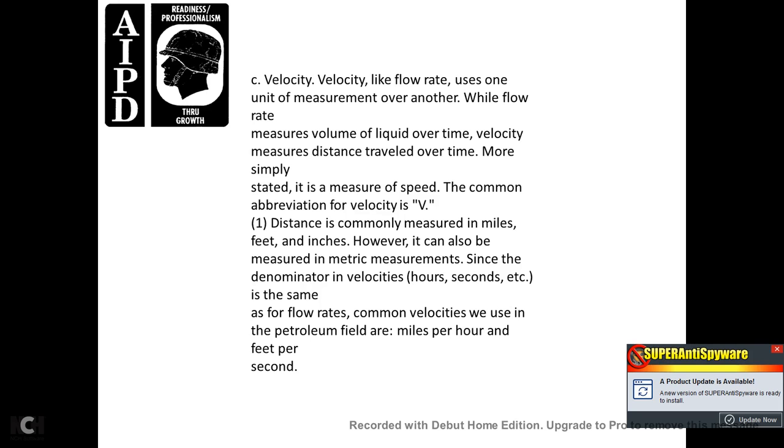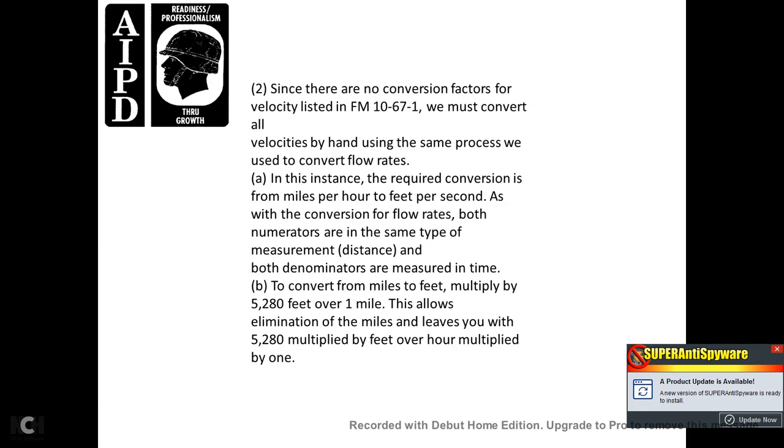Common velocities used in the petroleum field are miles per hour and feet per second. Since there is no conversion for velocity listed in Field Manual 10-67-1, you must convert the velocity by hand, using the same process that you use to convert the flow rates. The distance required for the conversion from miles per hour to feet per second is the same as for the flow rates: both have time in the denominators and the same type of distance measurements.